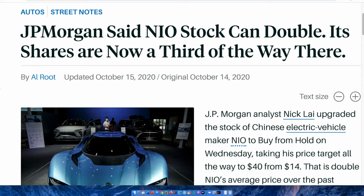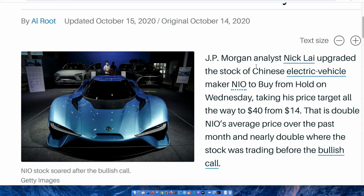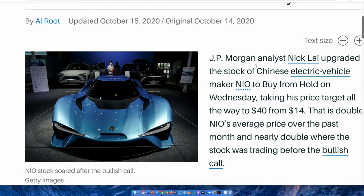Just a couple of days ago, a JP Morgan analyst said that NIO stock has the potential to double in price. As we can see, their shares are already now a third of the way there. The JP Morgan analyst upgraded the stock of Chinese electric vehicle maker NIO to buy from hold, taking the price target all the way to $40 from $14. A very insane price point.